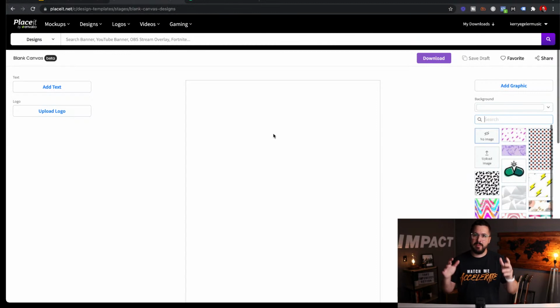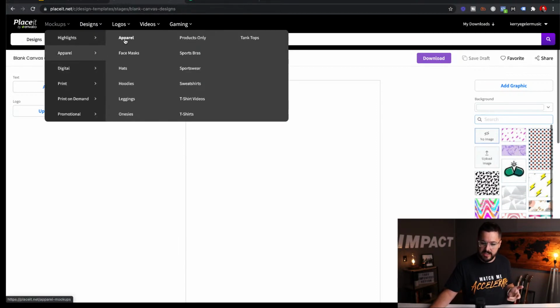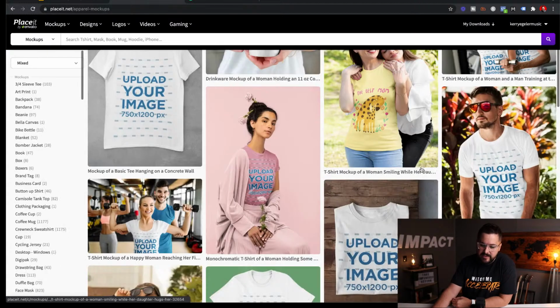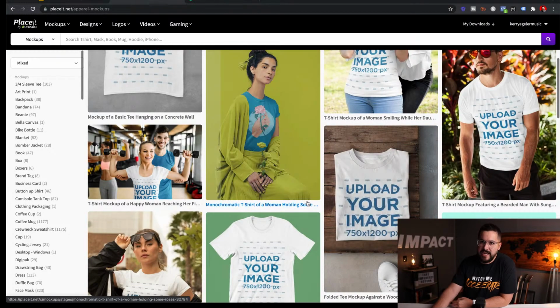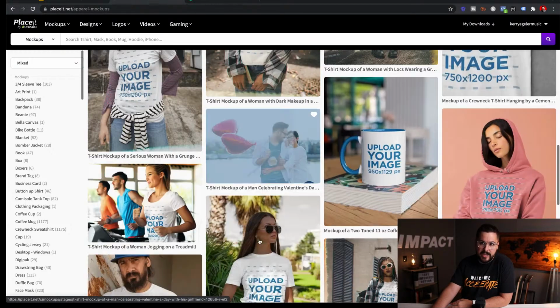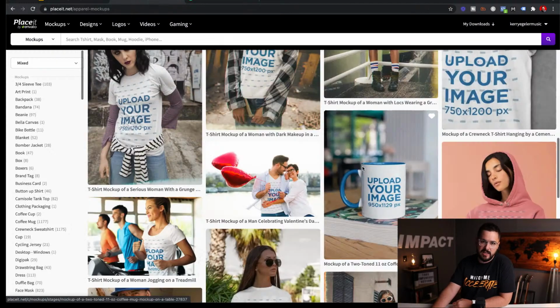And just to kind of wrap up Placeit, if you guys are wondering what does this include? Well, it's unlimited downloads. When you sign up for Placeit, you get unlimited downloads. So you can do as many designs as you want, but also Placeit is kind of known for their mock-ups. If we go over here to apparel, we see that Placeit has mock-ups where you can put your designs on real people, right? And these are super high quality mock-ups, like really nice photography. And again, there's over 900 pages of mock-ups.